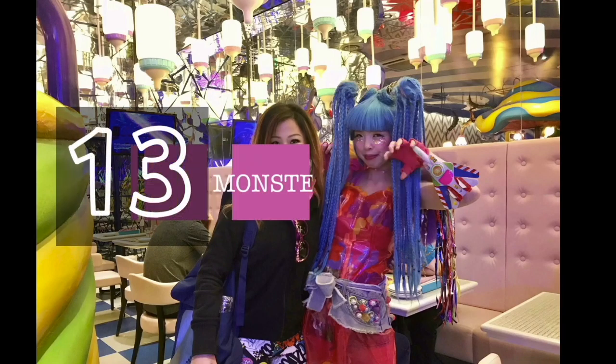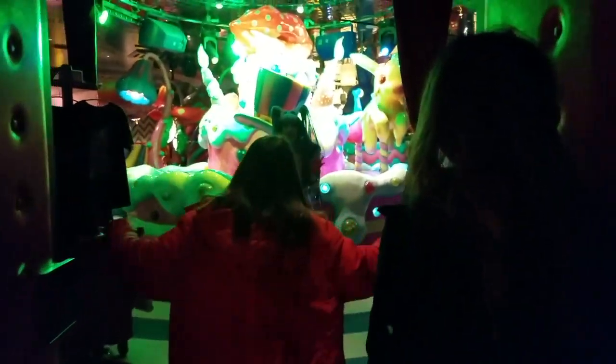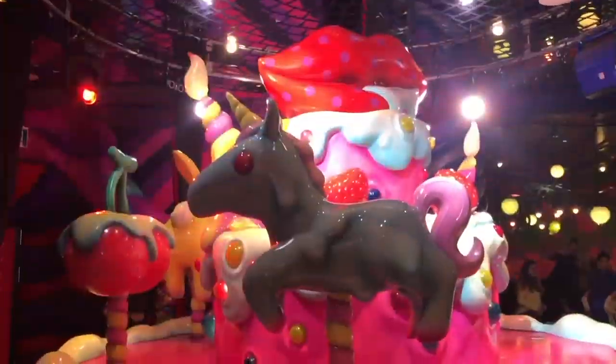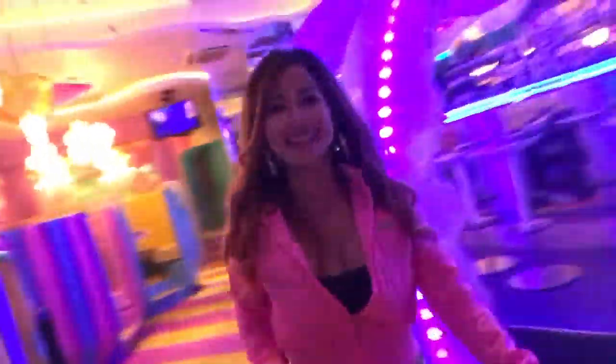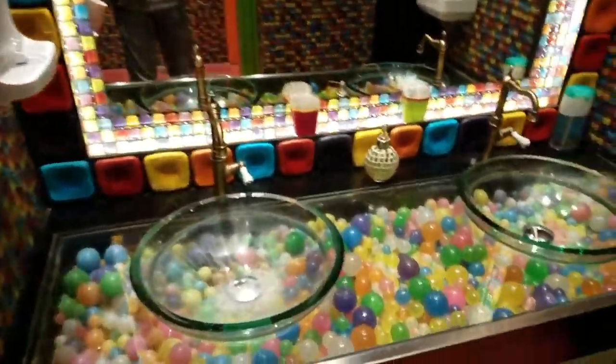Monster Cafe. Monster Cafe's kawaii decor is jaw-dropping, unlike anything you have ever seen. Upon arrival, there is a giant rotating merry-go-round topped with cherries and a unicorn. Several different themed rooms that are wild and colorful. Definitely an Instagram photo place. And don't forget to check out their rainbow bathrooms.